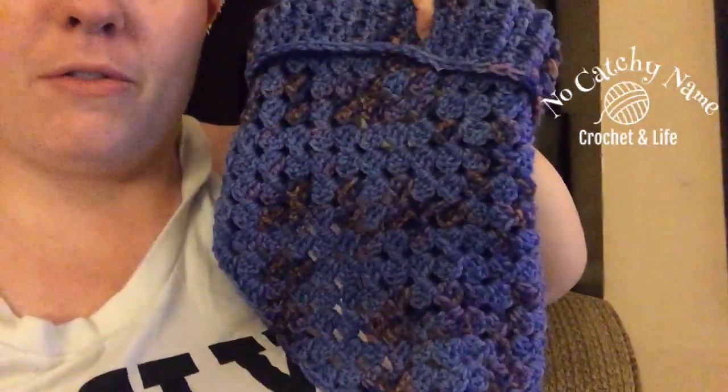But the cowl, what was it called? Wide neck bandana cowl by Bagaday Crochet that I made myself. It's actually right here. I made myself this one out of Knit Crate yarn, the August one. This beautiful one, which I love. I can't wait to wear it when it gets cold.